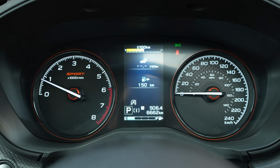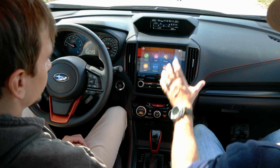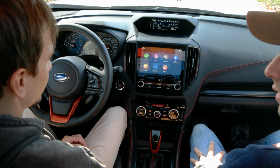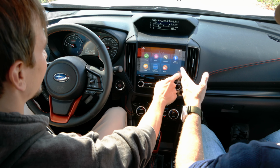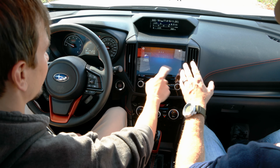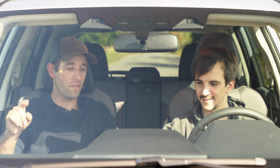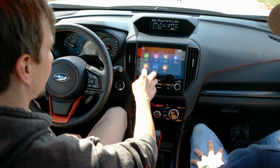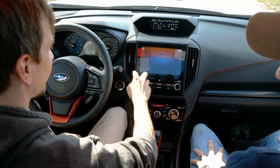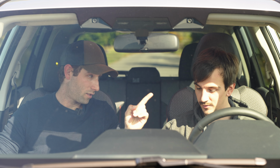Which leads me to the infotainment. First of all, you got a CD player. Really? Like the Challenger. But it's a smaller screen that looks a little bit outdated, very slow. It doesn't react, and 50% of the time, it doesn't do anything when I press it. This is not very intuitive. It's not very good. It does have Android Auto and Apple CarPlay though. Wired, no wireless.